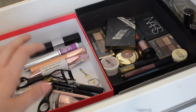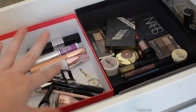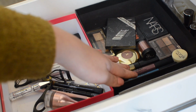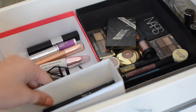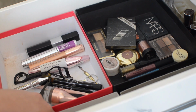Next up, my least favourite drawer, which is kind of eyes and eyebrows. I can't work out how to store this in a way that looks nice, but so you've got mascaras, brow products, sort of single eyeshadows, mini eyeshadow palettes, and kind of cream eye products. Down the side here, there's these little things that have liquid eyeliners in them. And then right at the back, which you probably can't see, is where I store my nail polishes.